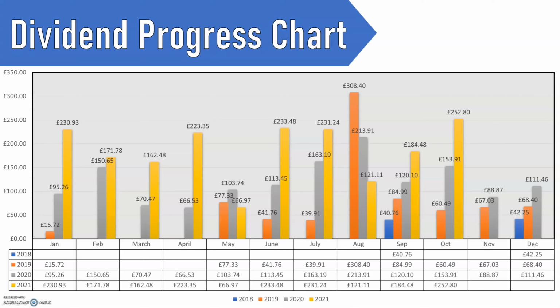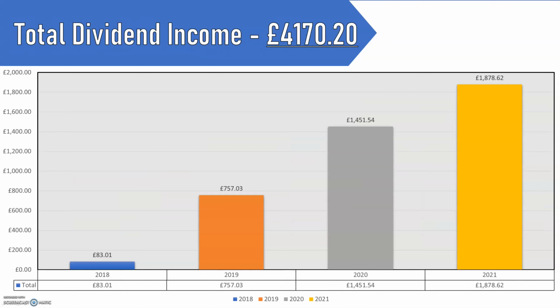I love looking at this chart as it really paints the picture of why dividend investing is part of my strategy to accumulate wealth. Total dividend income received overall from the start in 2018 up to now, it's coming in at a whopping £4,170.20. And when you think of that, that's quite an obscene amount of money that companies have paid me over the last 3 years, and I'm super privileged that that's been the case, and I'm hoping to extend that out into the future.